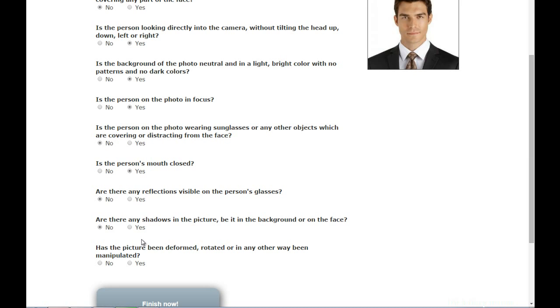Has the picture been deformed, rotated, or in any other way manipulated? Okay, this one is talking about editing the photograph. You don't actually want to manipulate the photo to remove a dark spot or whatever thing on your face, or add some makeup. You don't need to do that. It is not allowed.